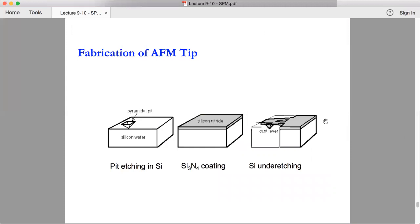And how to fabricate AFM tips? First, you take a silicon wafer, and you can etch a pit in the silicon wafer. For this etching, you can use the focused ion beam, or there are some other ways to do that. Once you etch it, you cover the whole thing with a silicon nitride coating. And then you under-etch the silicon wafer underneath, leaving the cantilever and the tip.